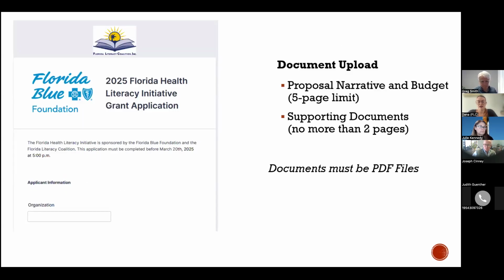And this is, again, what I showed you before on the JotForm application. So you'll fill out this top portion with some basic information about your organization. And then you'll attach your proposal narrative and budget as one PDF document in the appropriate space, and then any of your supporting documents also as PDF. There's a 5-page limit, please make note of that. If the applications are longer than that, they're probably not going to be considered, certainly if they're considerably longer.